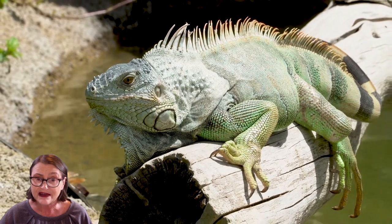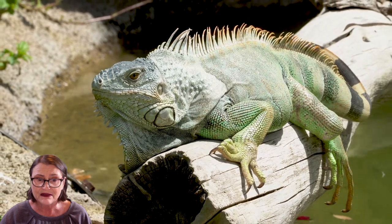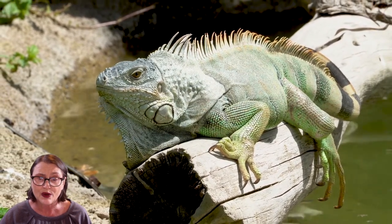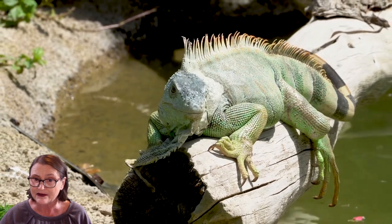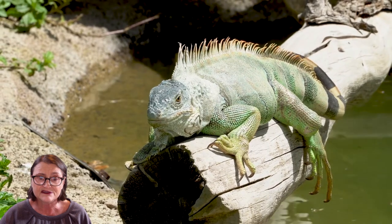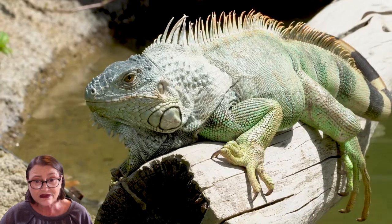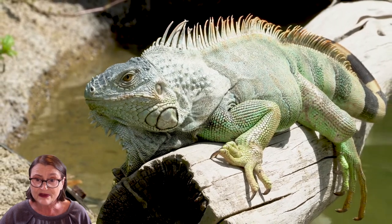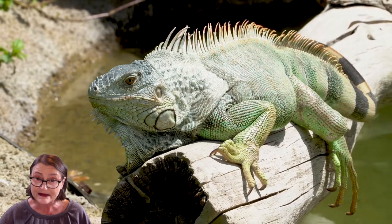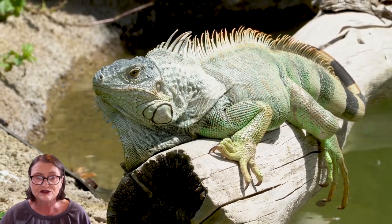Iguanas have a unique digestive system that allows them to ferment plant material, aiding in the breakdown of tough cellulose. Some species of iguanas are at risk due to habitat loss, illegal pet trade, and predation by invasive species. Iguanas are known for their excellent vision, enabling them to detect movement and potential threats from a distance. They are found in a variety of habitats, including rainforests, deserts, and coastal areas.